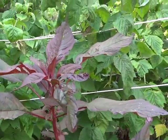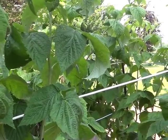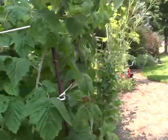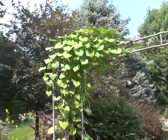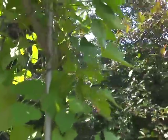My raspberries. And more Japanese beetles. Oh, I didn't get him. Oh well, he lives. Morning glory and hyacinth bean. Nope, scarlet runner bean on here.